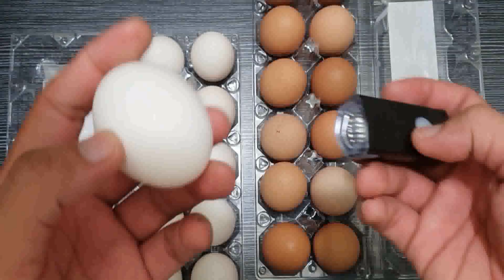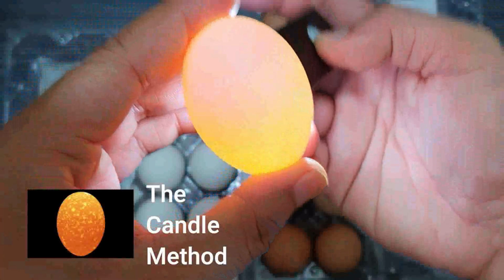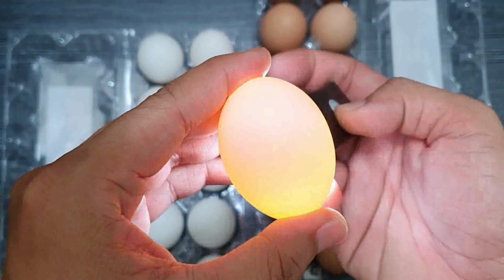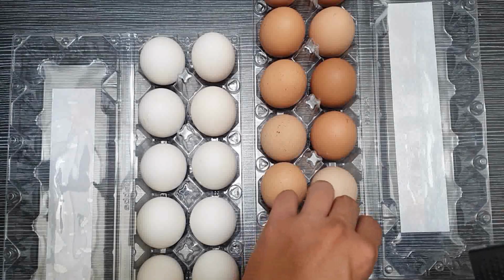Another way to check the quality of the egg is using the candle method. If you don't have a candle, you can always use a torch or a flashlight, and this is done in a darkened room to observe the size of the embryo.